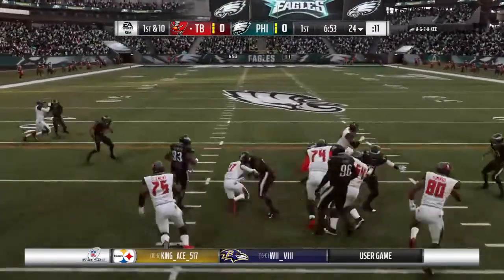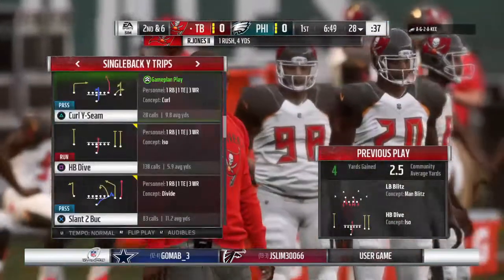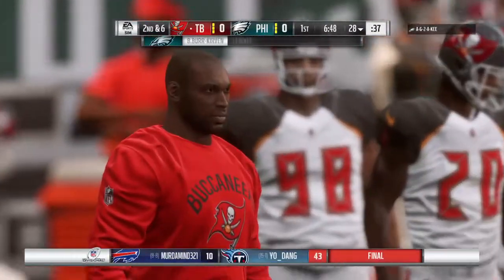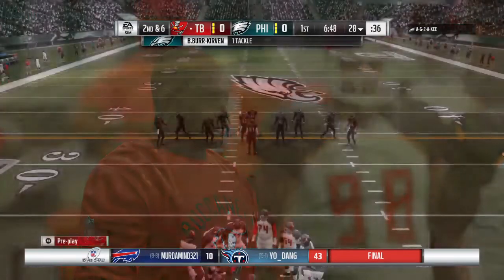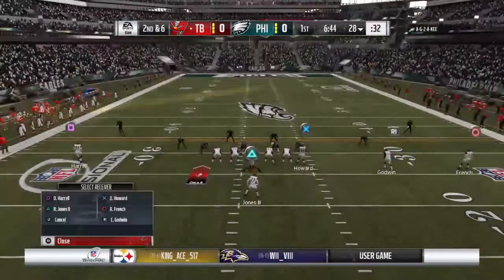Here's Ronald Jones, first carry for the USC man. They give him 4 yards there. It'll be 2nd and 6. I call that play a success. A nice inside run sets up a very manageable 2nd down. A very solid gain on that play.